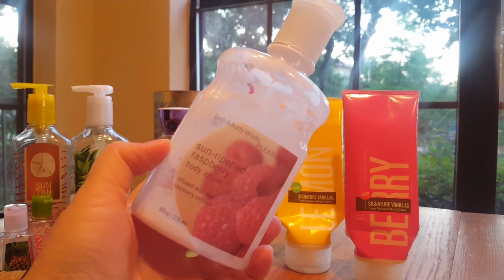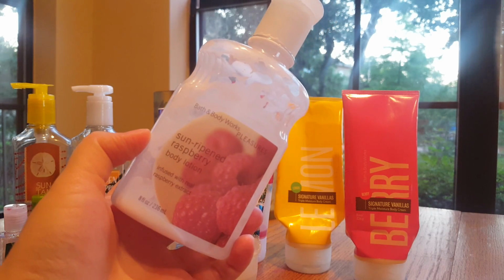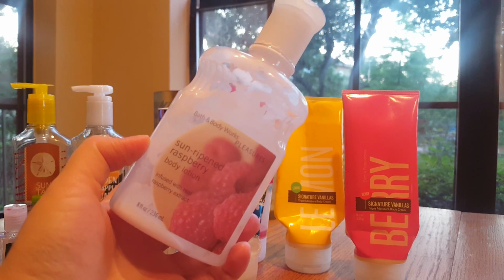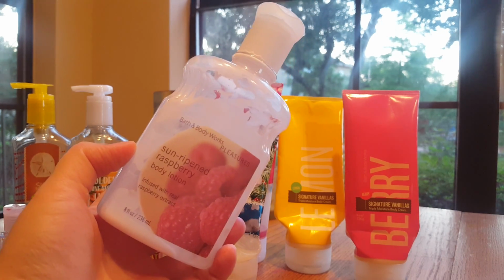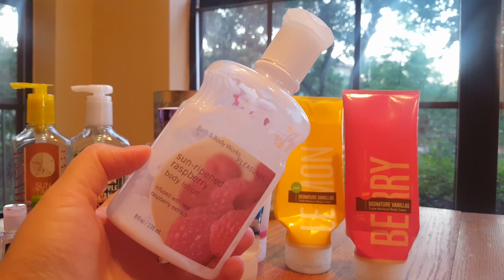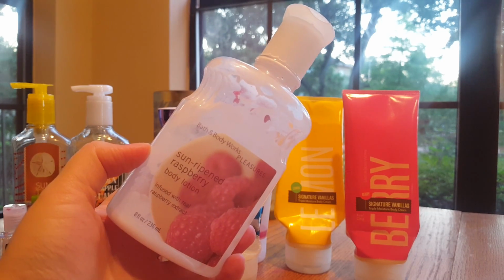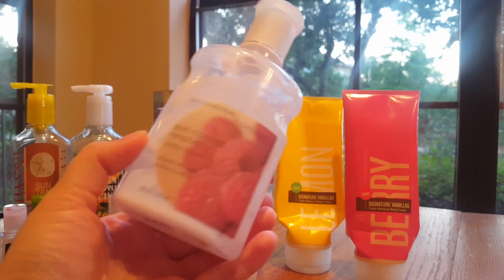Then I finished this sun-ripened raspberry body lotion. I've been hoarding this forever. You guys know, if you've seen my videos, I've been excited for this to be re-released this year, and I did go purchase some. But the deal I made with myself was that I had to use up the ridiculously old products I had been hoarding if I wanted to buy the new ones. So I finished off the lotion.